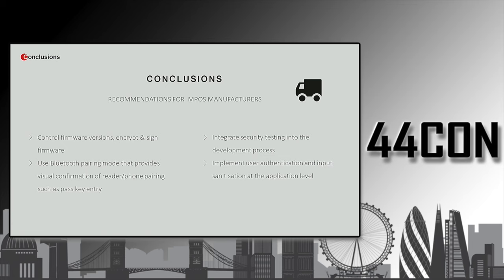So this brings us on to our conclusions, which is a very important section, but may not be the most interesting point in the presentation for some of you in the room. So for manufacturers, we recommend that they control firmware. So it's really important to implement controls around firmware, so encrypting and signing firmware, which prevents the modification of firmware. It's important to use a Bluetooth method that visually confirms the pairing of the intended device with the phone.